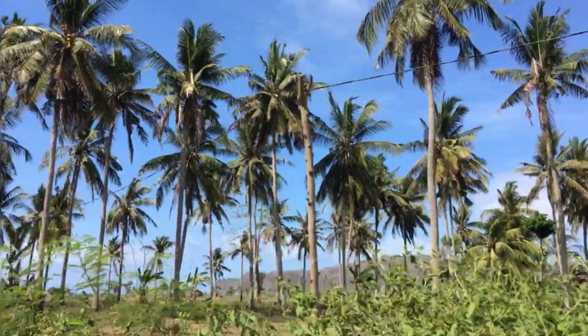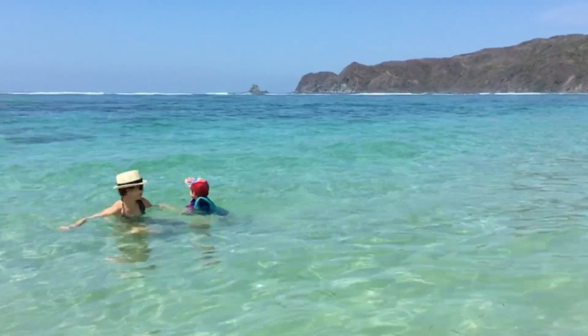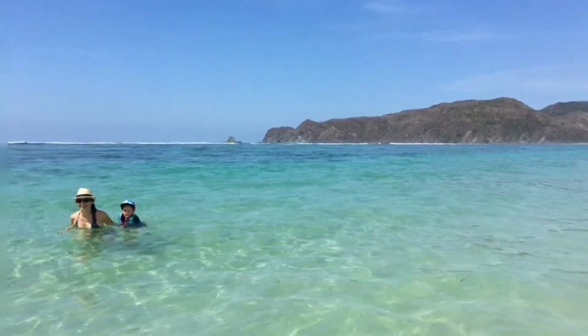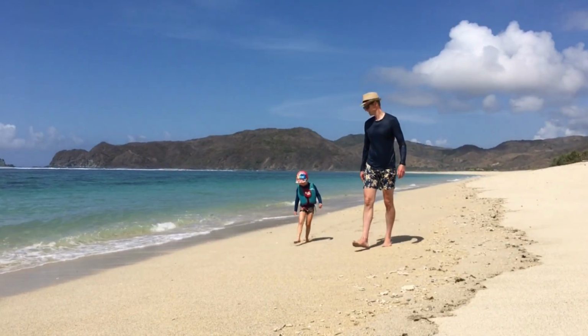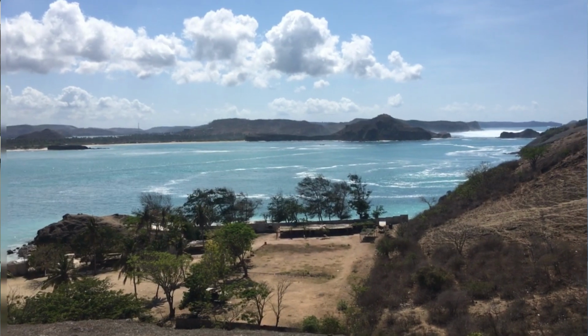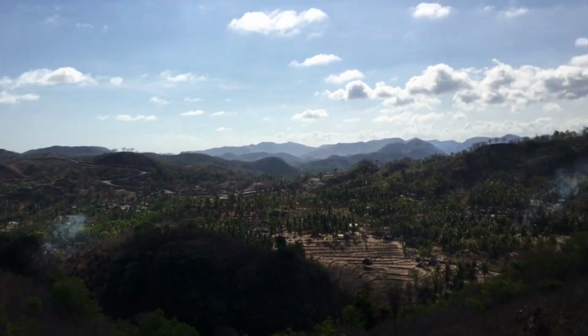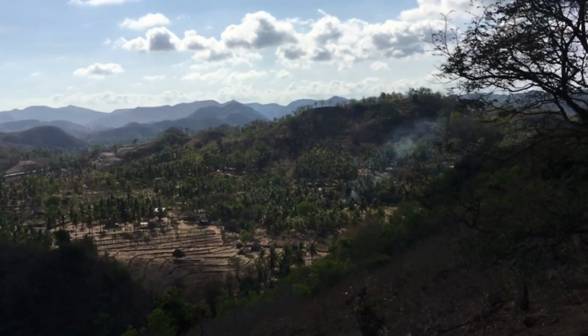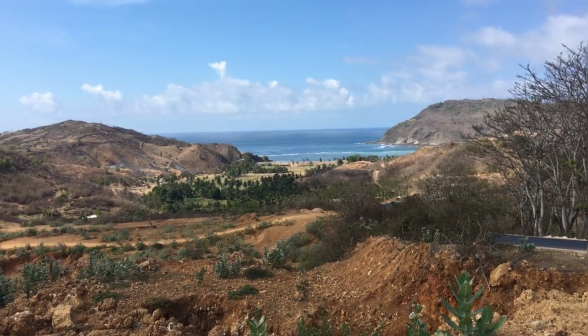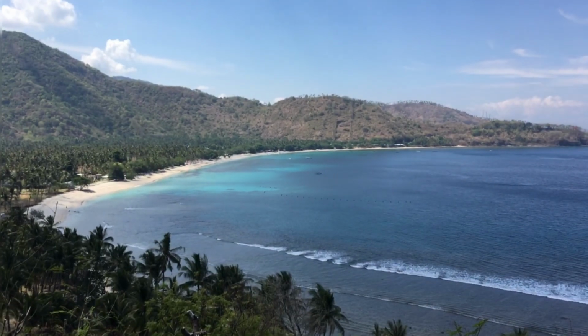For now, Lombok still attracts us more than Bali. If we plan to move there, we will definitely visit this island beforehand so we can check out schools and then decide where we want to live on the island. Also, unlike Bali, I think you can find better types of housing when you are actually there. I can imagine that when you drive through these housing complexes, you will see many empty houses with a sign for rent on it. Yeah, that's for sure.